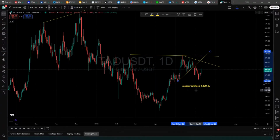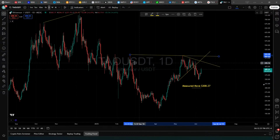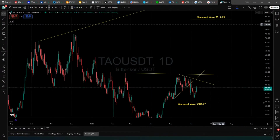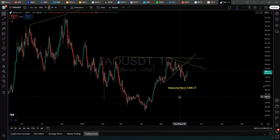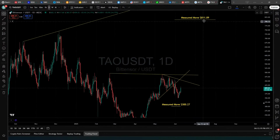Even if we reach that area, and say we get a bounce up to reattack this neckline of the larger inverse head and shoulders pattern, that pattern would still be intact and would still have the probability, should it break above the neckline, to move up to that measured move, as I mentioned, at 811.09. So basically, as long as we don't make lows underneath this head, this pattern is still intact, and every dip would be a buying opportunity to have this move potentially go all the way up to 811.09.